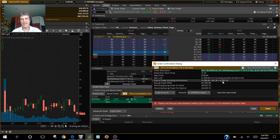Now we got 3 days left. We got Wednesday, Thursday, Friday, because it expires on Friday. Now this trade is a potential 41 or 42% winner, as long as it stays above 41.5. See where she is right now? She's at 41.78. 41.5 is right down here. And this thing hasn't seen 41.5.